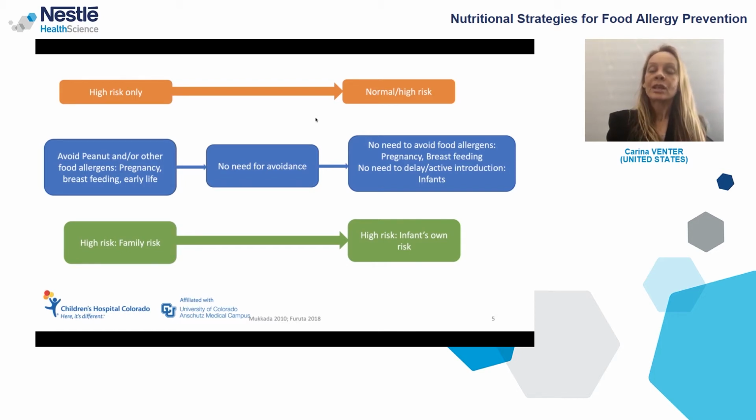We've also seen a change in definition of high risk. High risk now refers to the infant's own risk of developing food allergy, and high-risk infants include infants with eczema and or an egg allergy.